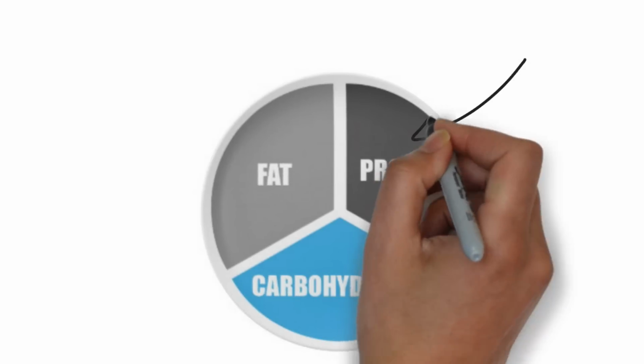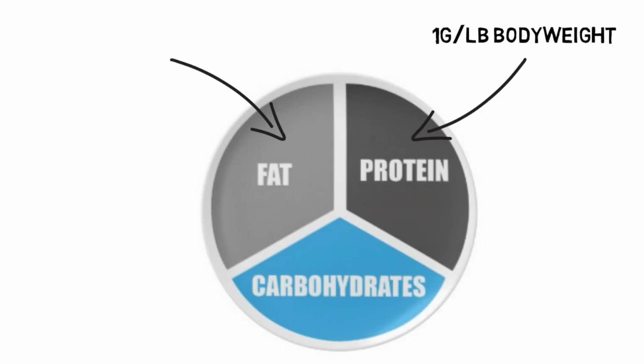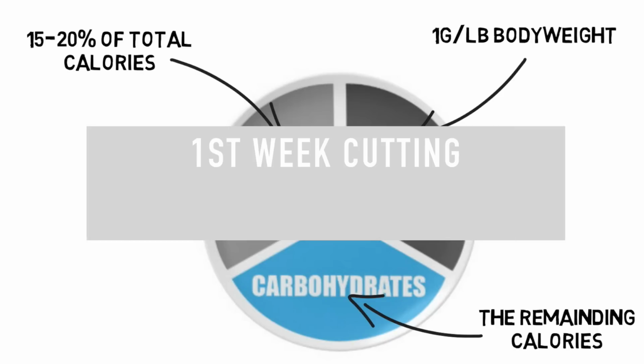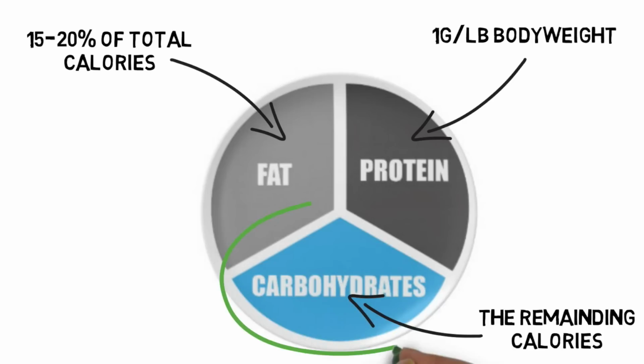As for macros, I keep it simple and I try to get at least 1 gram of protein per pound of body weight, around 15 to 20% of my calories from fat, and the rest of my calories from carbs. So my first week of cutting, I was eating 180 grams of protein, 50 grams of fat, and 320 grams of carbs. And every time I drop calories after this, I would mostly drop my carbs and leave my protein and fat relatively the same.